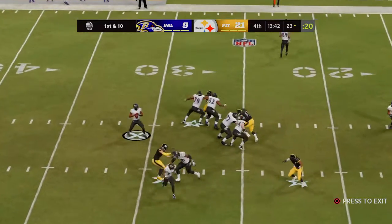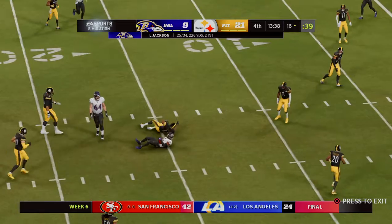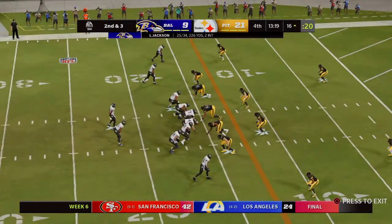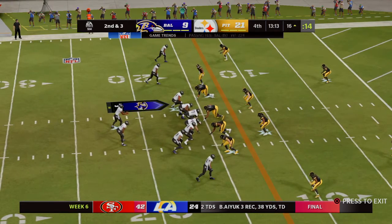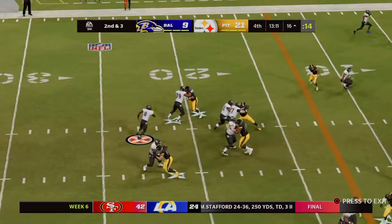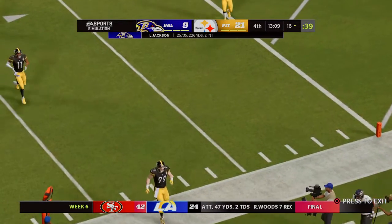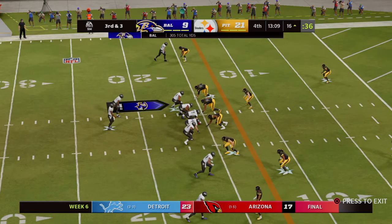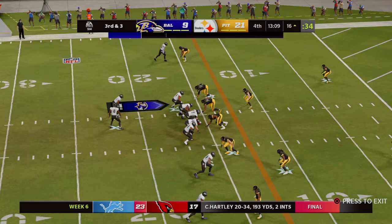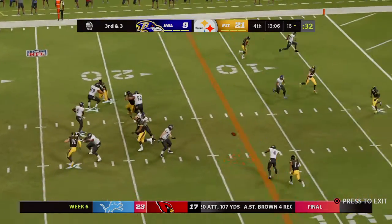After the fumble recovery, it's Jackson. This will be caught by Brown. 7 yards, the pickup there. To throw again on 2nd down. Jackson looking right sideline, but it's incomplete. So the incomplete pass on the last play, and that leads us to a 3rd and 3. From the gun, Jackson.